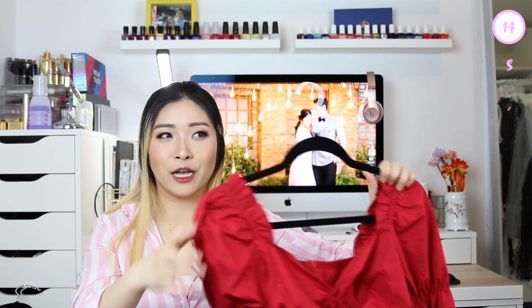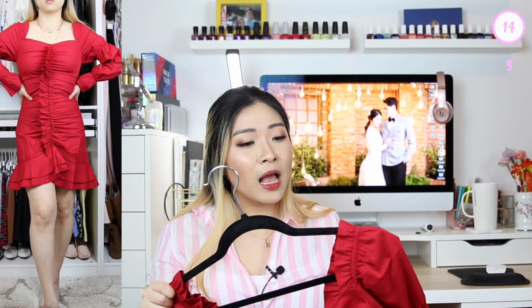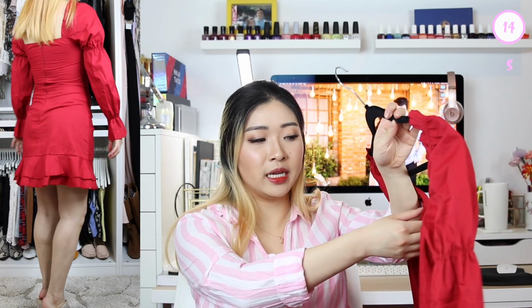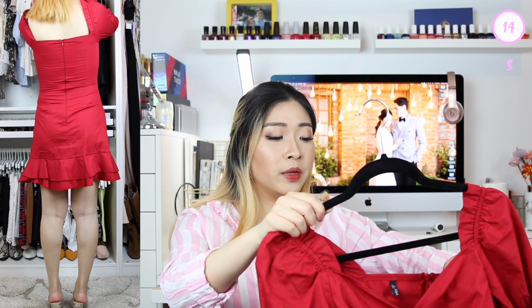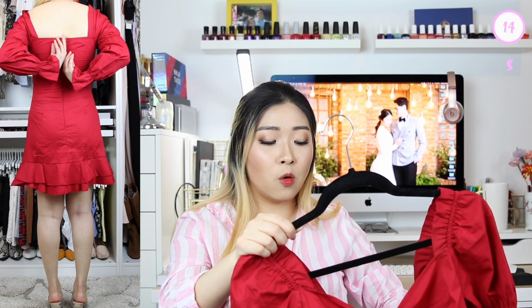Last but not least, I have this bright red shirt dress. I actually bought this for Valentine's Day a while ago, but I never got a chance to really wear it. So this is actually a shirt dress. I don't know if you can hear it, but it feels like an actual cotton shirt, not like a chiffon, not like one of those satin shirts. It's like an actual cotton shirt material, and I actually think that's great. It's a little bit rough, but it's pretty comfortable and breathable to wear. Because it's that shirt material, it's not stretchy, so there is a zipper on the back. There is a little bit of elastic at the chest area, so I think there is room for expansion.